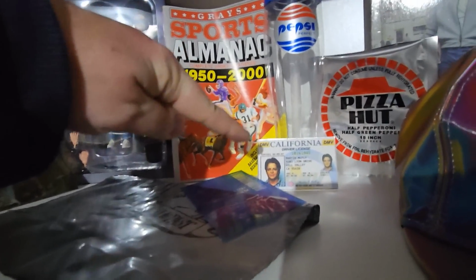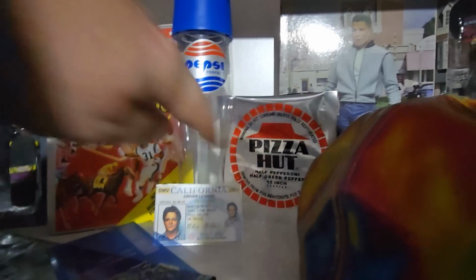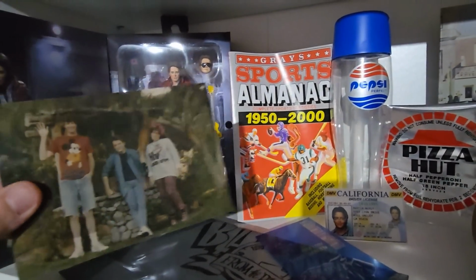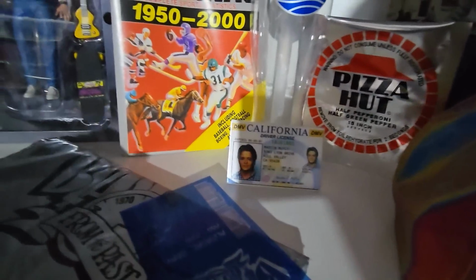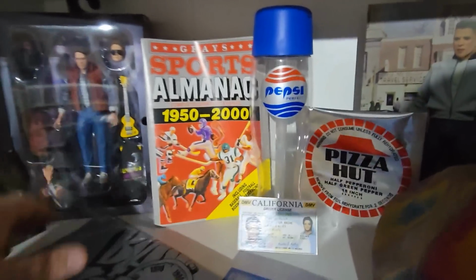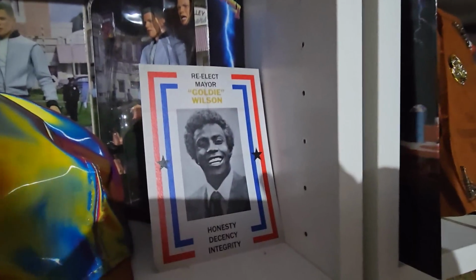Here we have Marty McFly's driver's license. I love this. The Pepsi from the Cafe 80s. We got the microwave hydrated pizza. We got the photo of Marty McFly and his siblings fading in time. And we've even got the bag that the sports almanac came in with the receipt. Don't know if you can see that there. Here's the bag. And there's the almanac. And remember guys, vote Mayor Goldie Wilson.